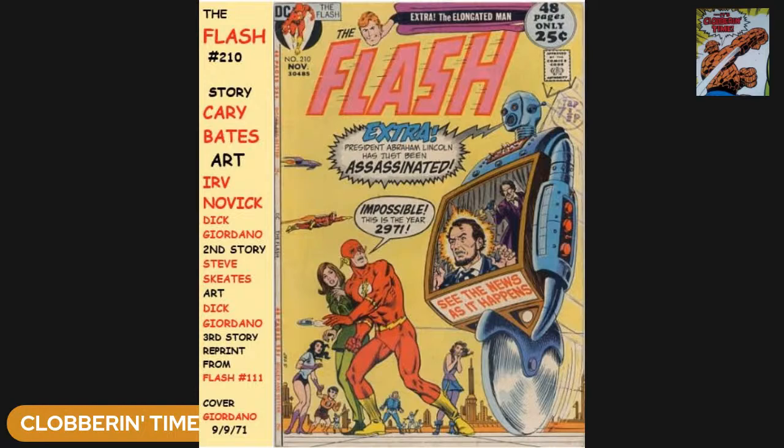Because the Flash is supposed to be skinny. And everyone Irv Novick drew was skinny. Inks by the extraordinary Dick Giordano. There was a secondary story by Steve Skeates with art by Giordano. And the third story was a reprint from Flash 111. And, of course, it is a Giordano cover.